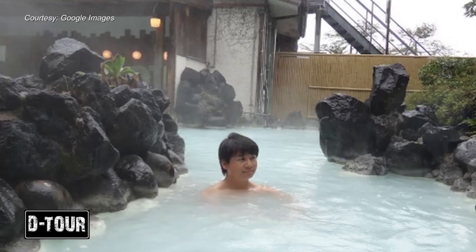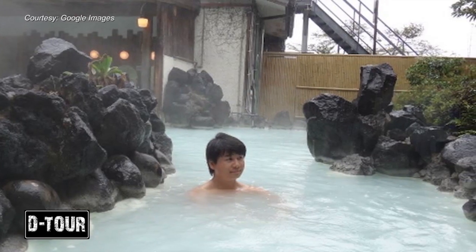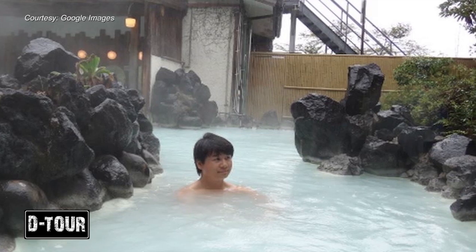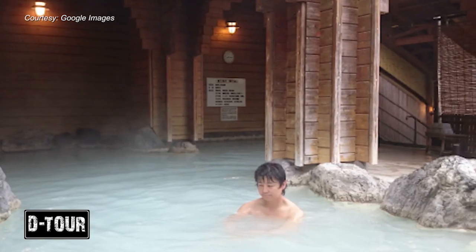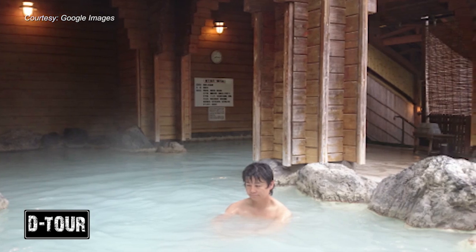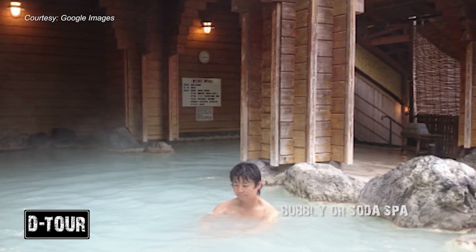Carbon dioxide hot springs: this is where in 1 kilo of hot springs there is 100 milligrams or more of released carbonic acid. Its effect is expanding blood vessels, helping to lower blood pressure. This is sometimes called the bubbly or soda spa.